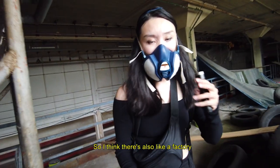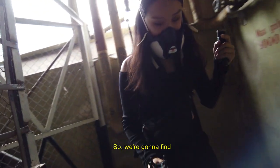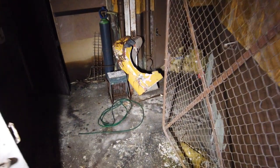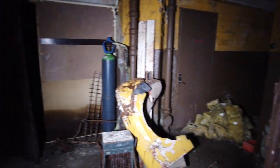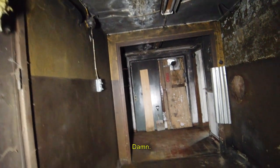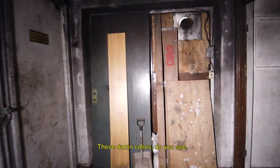So I think there's also like a factory that is connected to this building. So we're gonna find a way to there as well. Whoa, this is really decayed. This brown color is crazy.